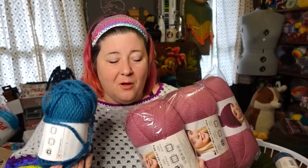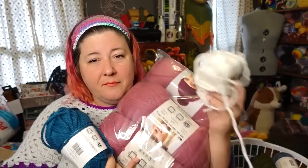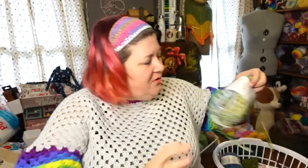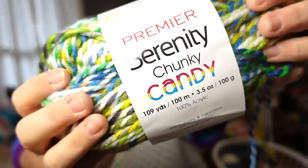Now, I had a bunch of small black balls. I had a giant white ball, like this size. I had these in the color Bluebird, which is the one that I used for the blanket. And then I used one of the new Serenity Chunky candies. And I love the combination of colors with this. I had so much fun.